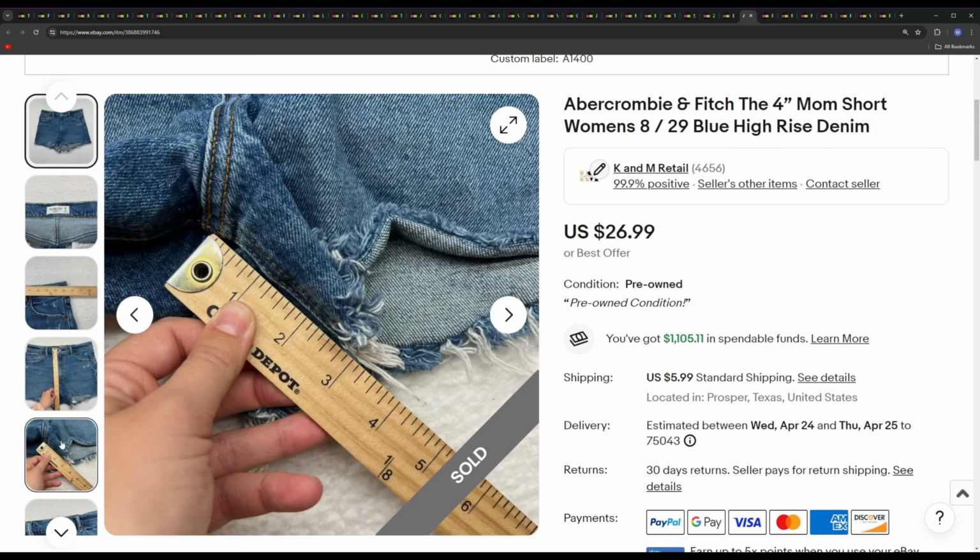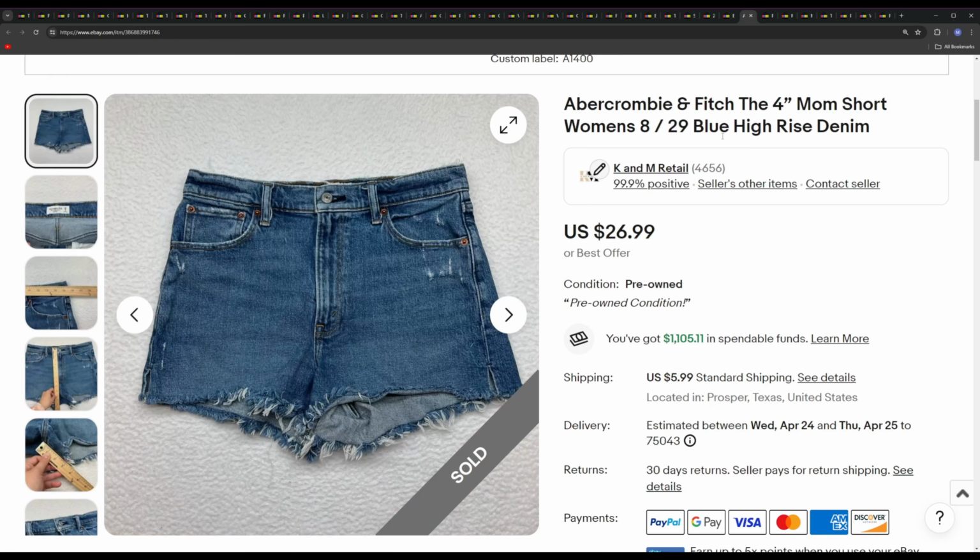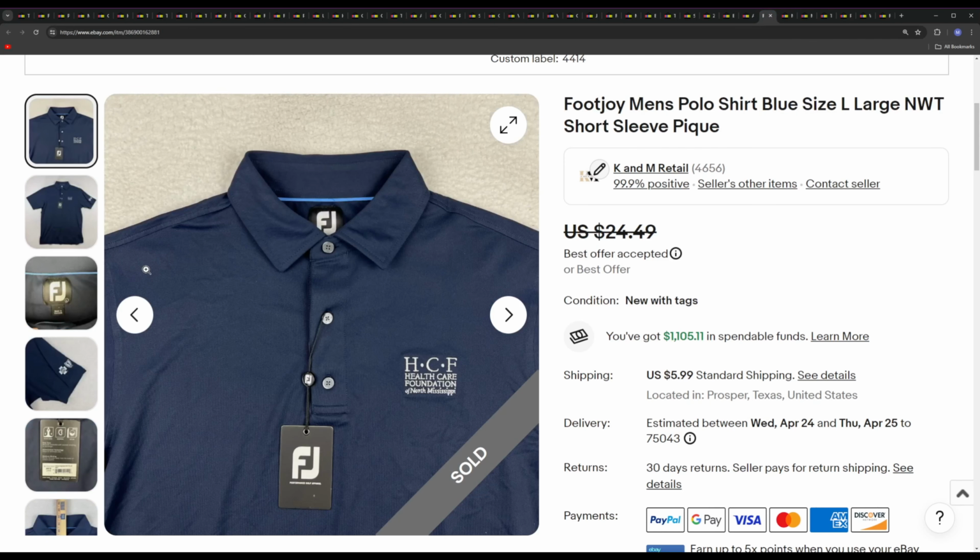I don't know anything about women's clothing, really, honestly, and she knows a little bit about it. So I'm not going to speak on something I don't know about.